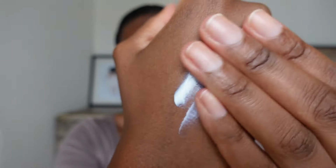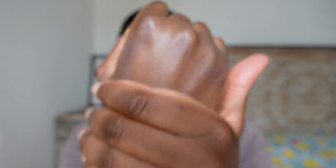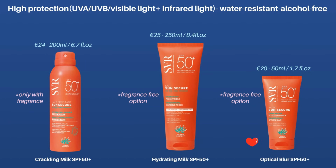So this one is called a Milk, but it looks like a cream and feels like a cream when you apply it on your skin. It's meant for babies, kids, adults, and obviously because of the big packaging, you can use it on your face and your body.